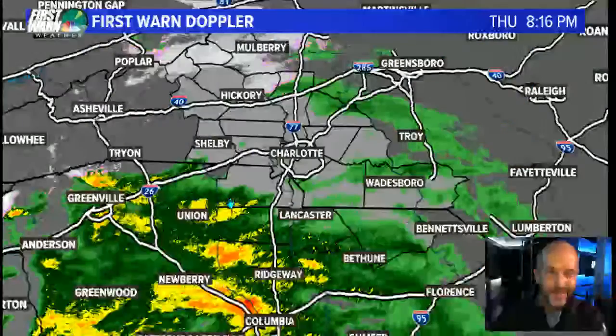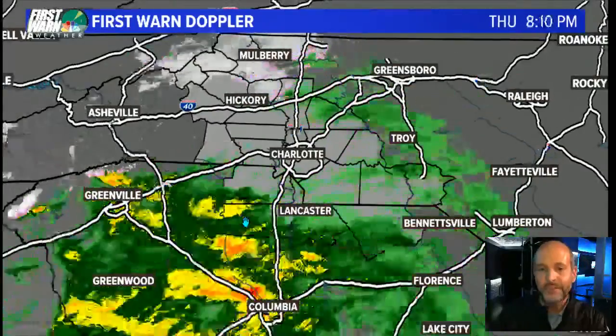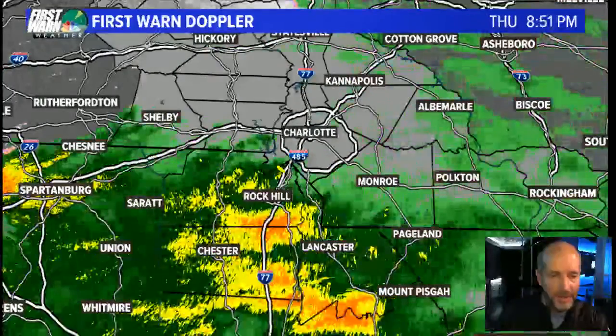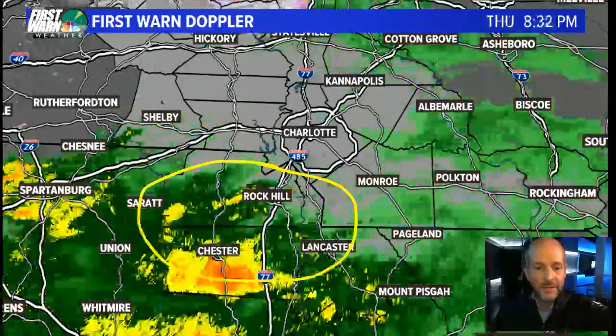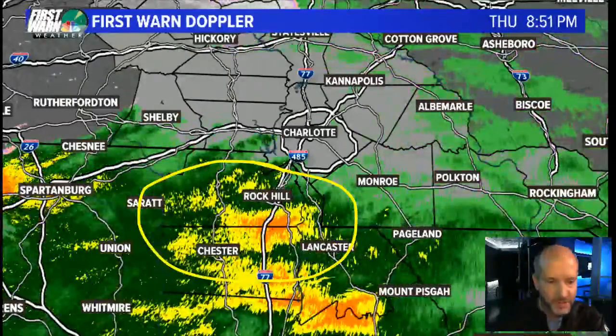So let's get right to the radar tonight, because the interesting thing about the radar tonight is we do have some rain mixed with snow and sleet moving in right now. What I'm talking about is this area right in here. I'm getting several reports from spotters down in this area, as well as the radar showing some wet snowflakes or sleet. We call this bright banding.